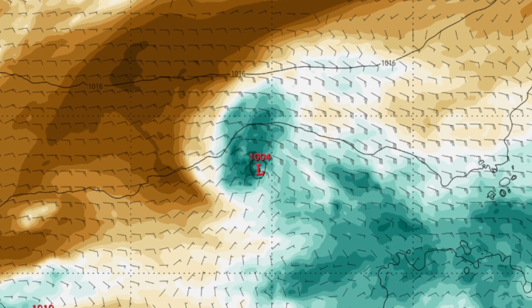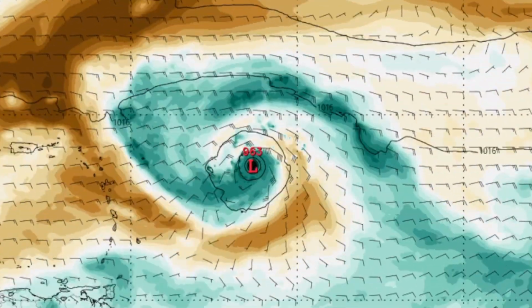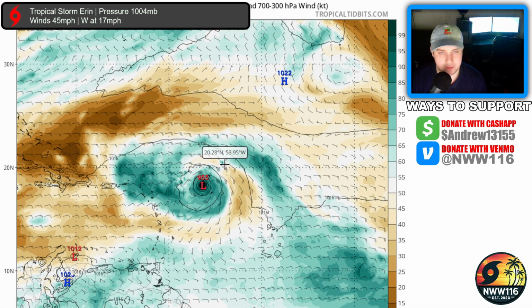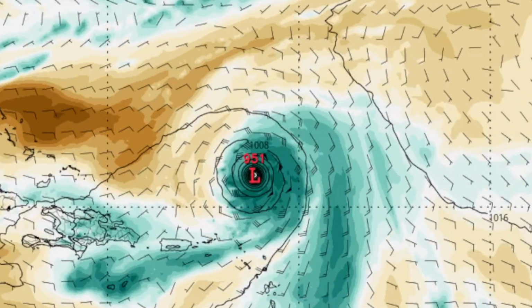So as we work our way down in time here, approaching our way here into tomorrow, you can see we definitely do wrap in a bit of moisture. There could be a little bit of dry air in some parts of the system, but overall, it is relatively saturated here. And, honestly, moisture really doesn't seem to be much of an issue.